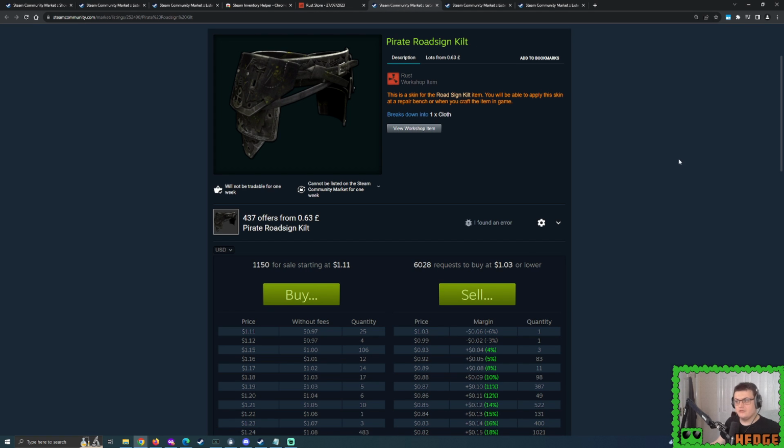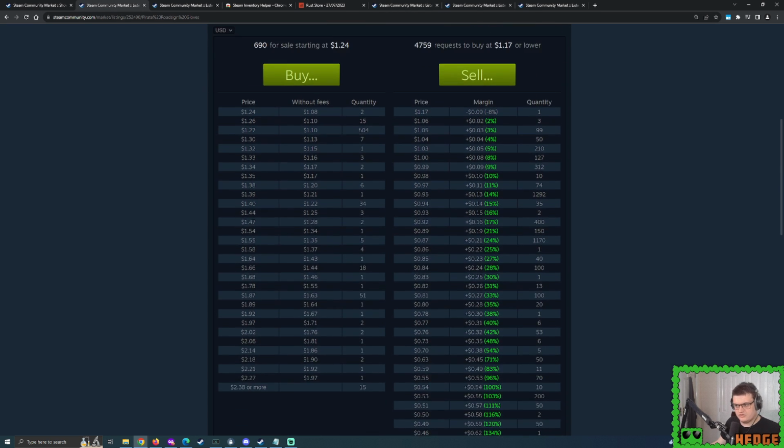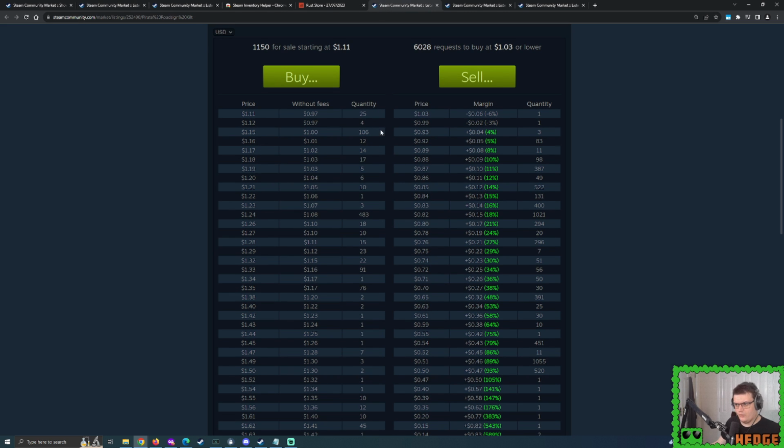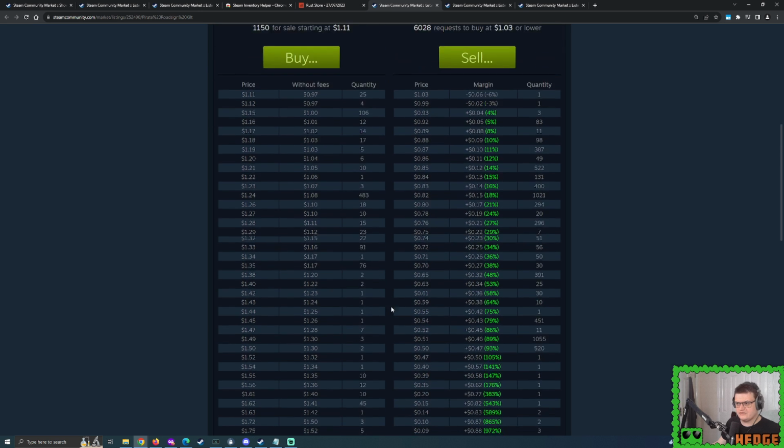Now here is the Pirate Road Sign Kilt. And again, thanks to Steam Inventory Helper, I can see so much more. Can you see how all of this is spread out? It's just one big fat random chunk. So you've got a 25 there, a 106 there, 12, 14, 17, a 10, a 483, an 18, a 10, a 15, a 23, a 22, 91, 76, 10, 12, 10, 45. Yes, it's all spread out.